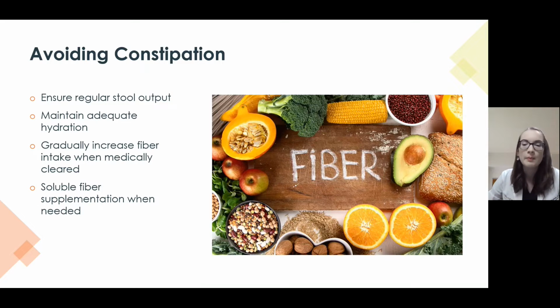For the average man and woman, that would look something like 25 to 30 grams of fiber a day. Although a lot of this is going to depend on the location of your ostomy, the type of your ostomy, and then any past medical or surgical history. So that can be discussed with your healthcare team, what your exact fiber goals should be. In general, the recommendation is still going to be to increase your fiber intake once you're medically cleared after surgery. This is not immediately post-operatively. This is long-term. How can we avoid complication?